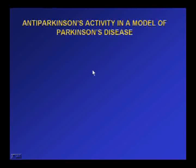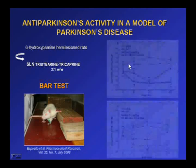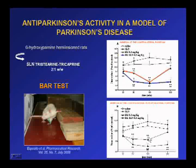So, this formulation was used in a study called the bar test to verify the anti-Parkinsonian activity in a rat model of Parkinson's disease. In panels A and B, it's possible to see the akinesia at the contralateral forepaw in panel A and the akinesia at the contralateral plus ipsilateral forepaw in panel B. In the graph, the X axis showed the time and the Y axis showed the time on bar.